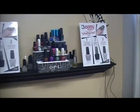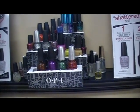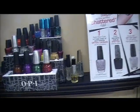The nail polishes here, these are just some of my nail polishes. I display them not to show all of them, but just to have them somewhere where they're easily accessible. I spend a lot of time in here.